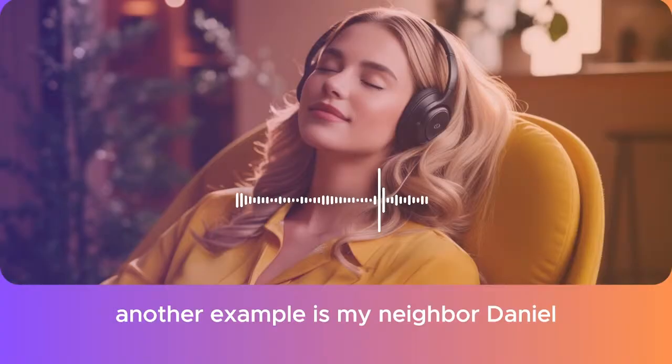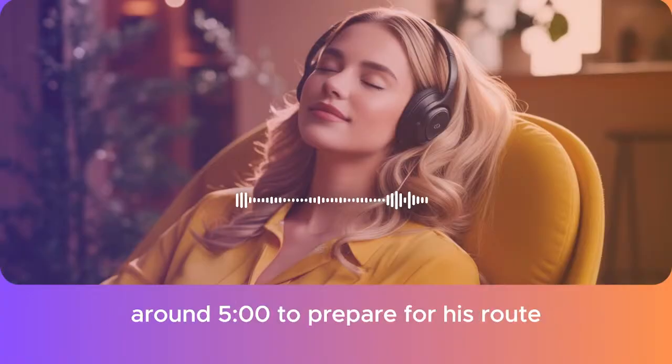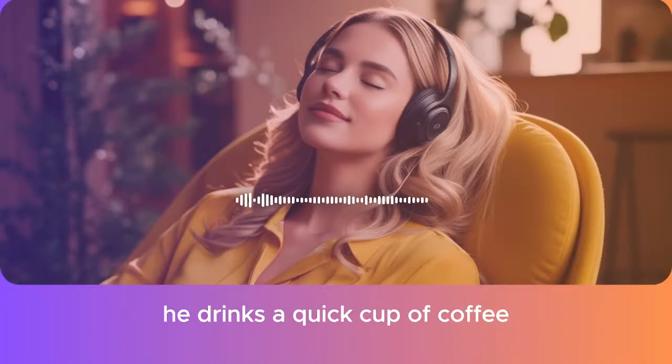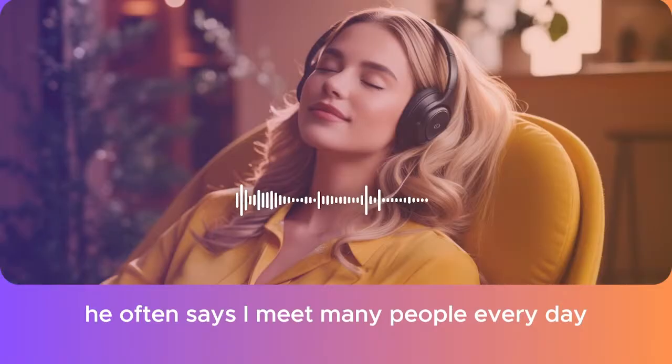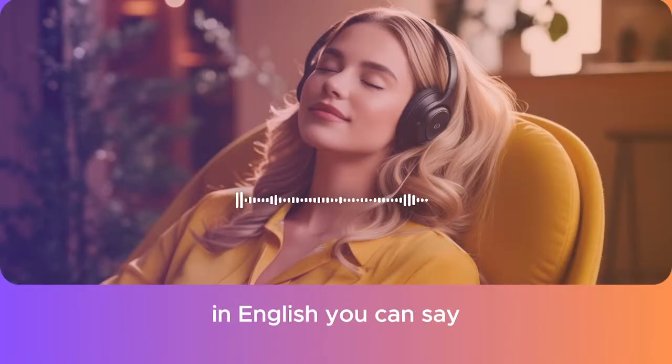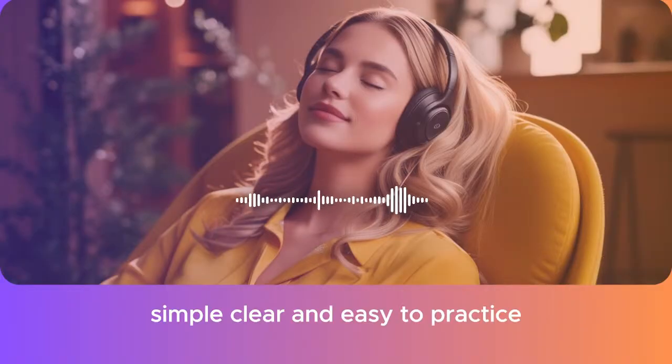Another example is my neighbor Daniel. He works as a driver. He wakes up very early, around 5 o'clock, to prepare for his route. He drinks a quick cup of coffee, then drives passengers to different parts of the city. He often says, "I meet many people every day." In English, you can say, "He drives to work," or "He meets people during the day." Simple, clear, and easy to practice.